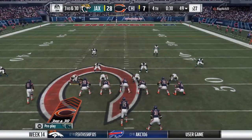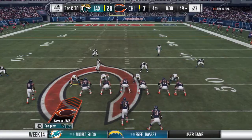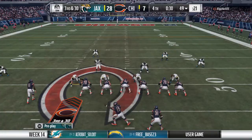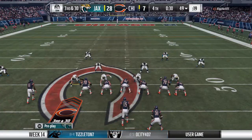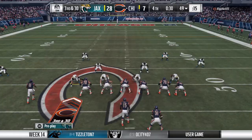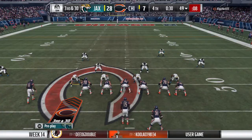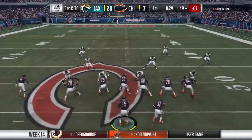Let's go. Ohio. Ohio. Flex round. Catch. Under crush. Whip. Rush the whip.